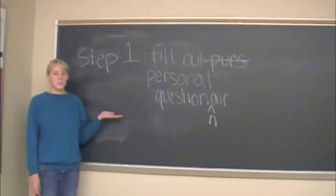Oh, so what is it? Your software creates mnemonic devices to help you remember information in just 3 easy steps. Step 1, fill out a personal questionnaire. What's my favorite animal? Toro!